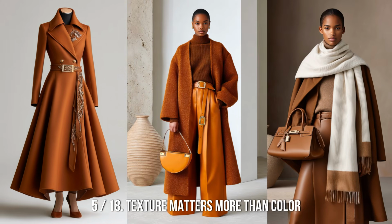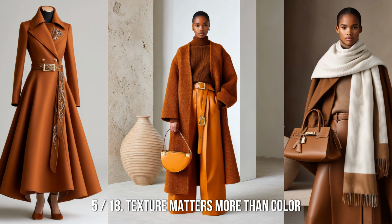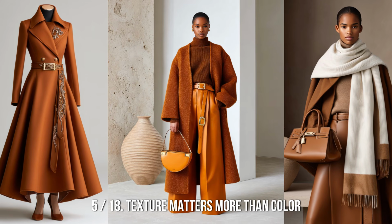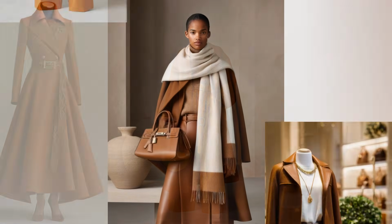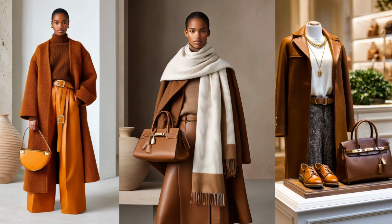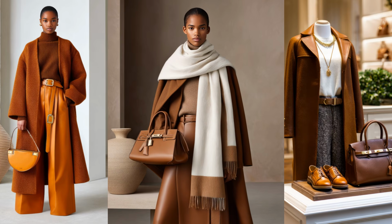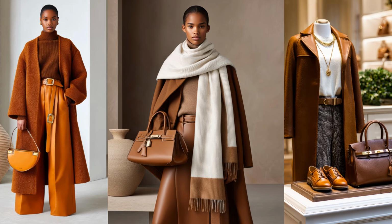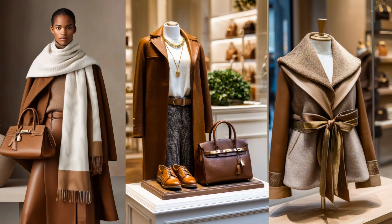Texture matters more than color. In my experience, texture often communicates more than color ever could. A caramel leather coat behaves completely differently than a soft wool in the same shade. What I find fascinating is how texture adds emotional depth without changing the palette at all. It makes me wonder why more people don't experiment beyond surface-level styling.